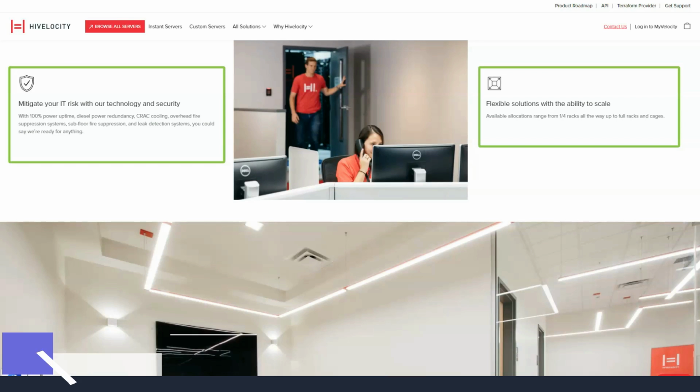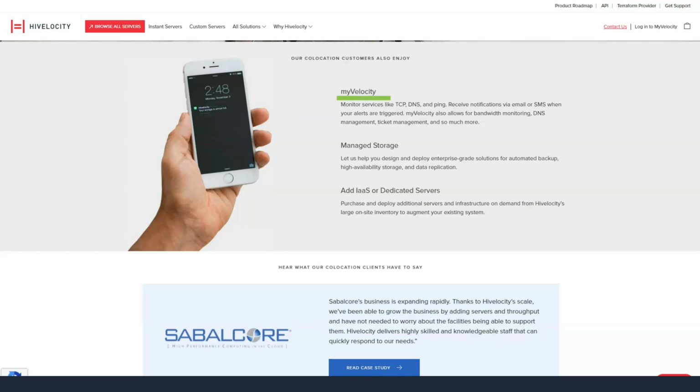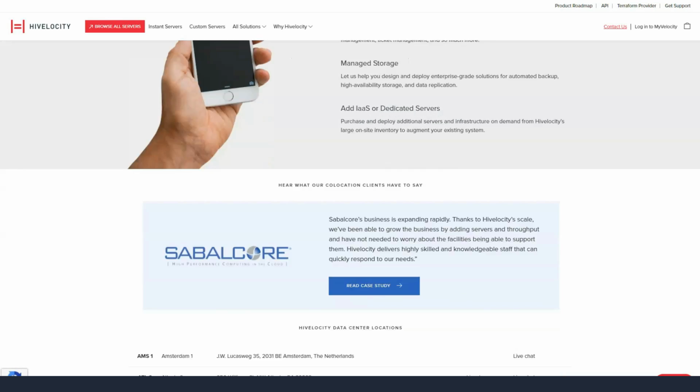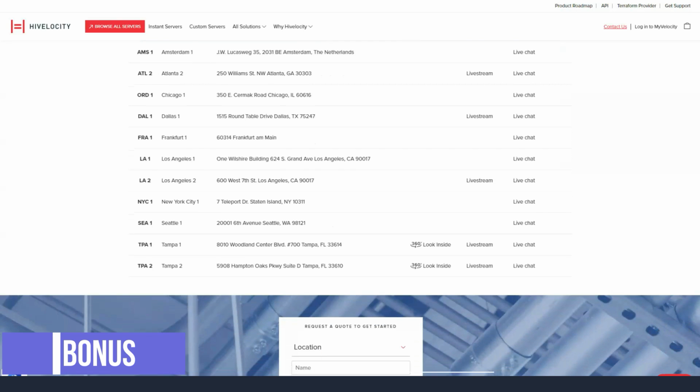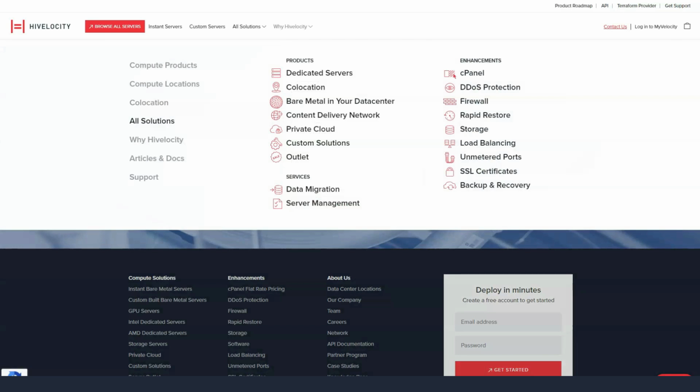Given their emphasis on fast server deployment, it's probably apparent that Hivelocity is not the place to host a blog or a small e-commerce site. Dedicated servers and co-location are their specialties, but they also host virtual servers, private clouds, and hybrid server environments.